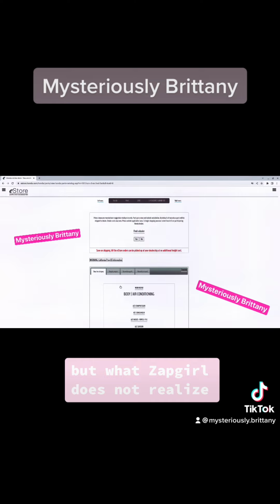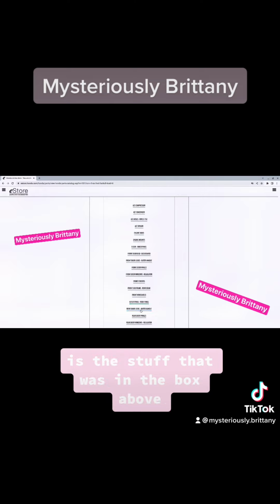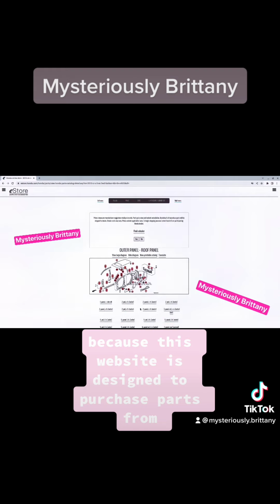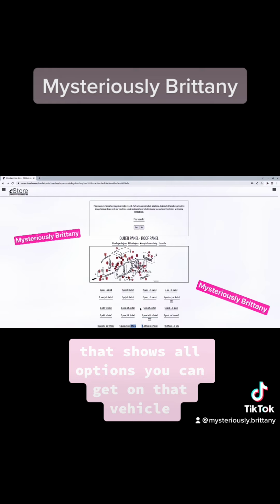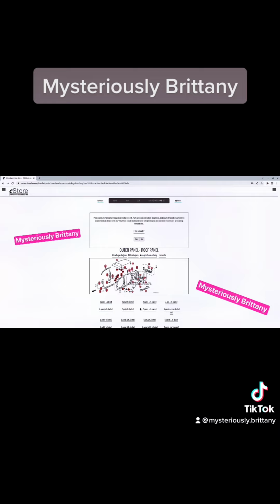But what ZavGirl does not realize is the only information that you gain access to by putting in that VIN number is the stuff that was in the box above, because this website is designed to purchase parts from. So when you go down and look at that photo, it is a universal photo that shows all options you can get on that vehicle, because those parts can be ordered later.